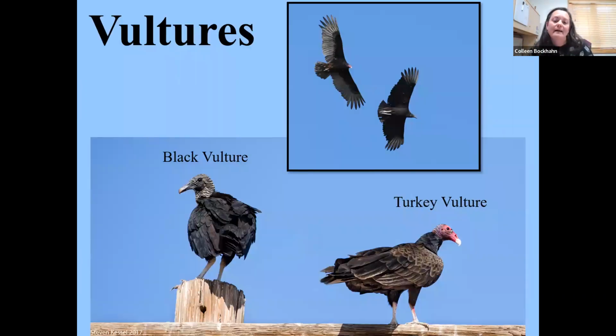All right, one of my other favorite groups of birds that get a lot of bad reps are the vultures, but they're actually really beneficial to us and a lot of other animals by cleaning up all of the carcasses that would otherwise be transmitting diseases and a lot of other things too. But we have two species in the area, which are the black vulture and the turkey vulture. They're pretty easy to distinguish whether they're on the side of the road eating a carcass or soaring up in the sky, which is often how people see them.